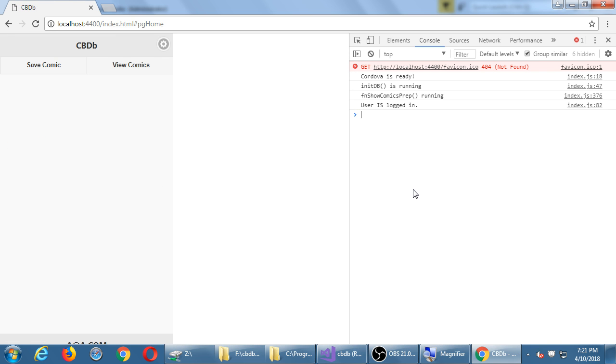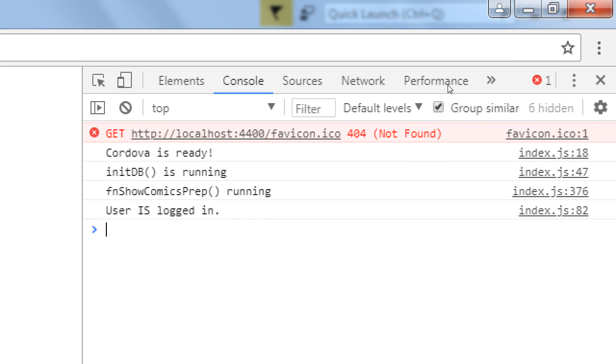So when I open up the console, yeah, without doing anything, all I really want to see is there. I've got this brand new console there. Function showcomics prep is running. That's all I want to see. What it's done before is that the initdb runs, this brand new show comics prep is running, and the user is logged in.